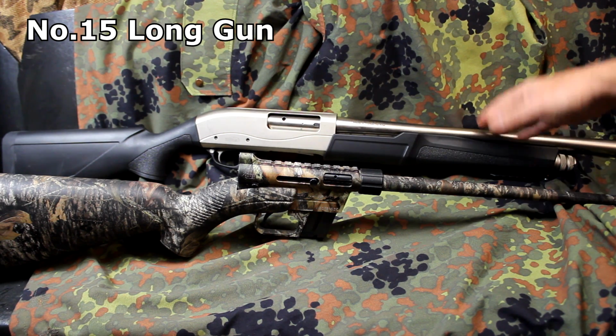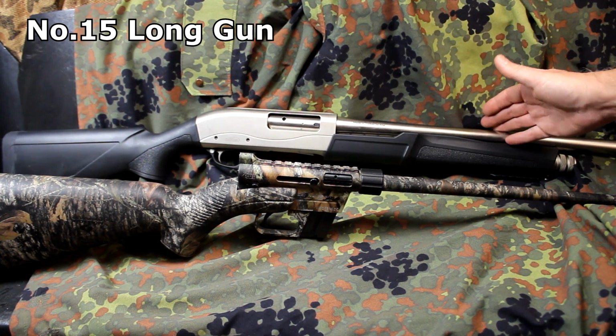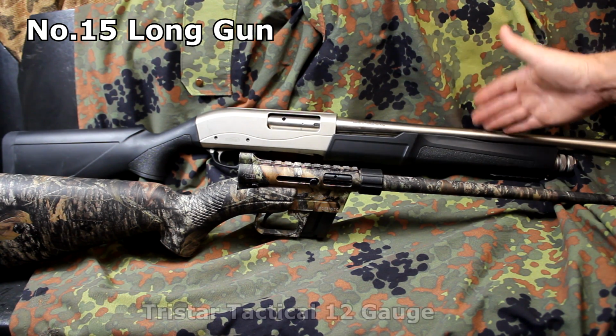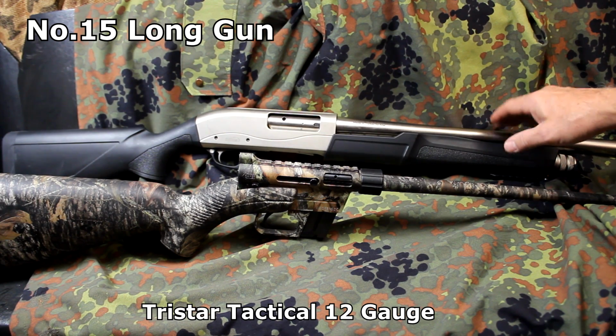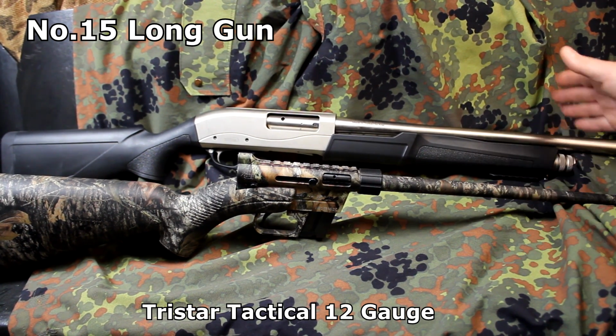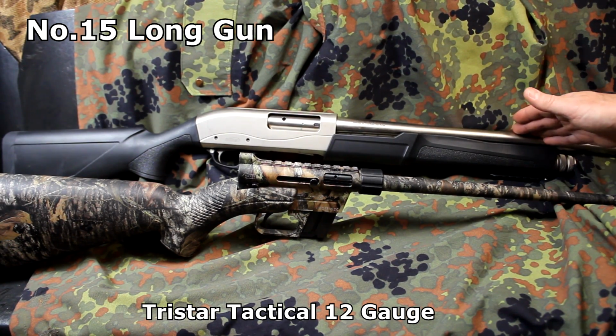This is a 12 gauge, but you can go with different gauges, whatever you feel comfortable with. This is a TriStar Tactical 18-inch 12 gauge Marine Coat. This is a great shotgun. I'm getting ready to do a review on it. But whatever shotgun you want to pick, I mean, a Mossberg 500 or Remington 870, whatever.